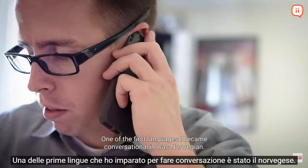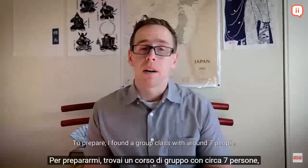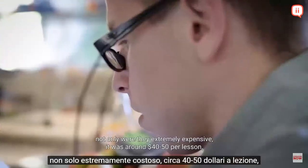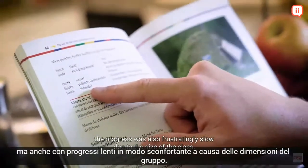One of the first languages I became conversational in was Norwegian. I decided to book a trip to Norway. To prepare, I found a group class with around 7 people. Not only were they extremely expensive, around $40 to $50 per lesson, progress was also frustratingly slow due to the size of the class.